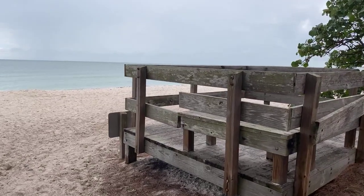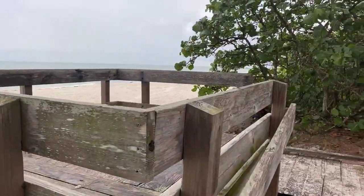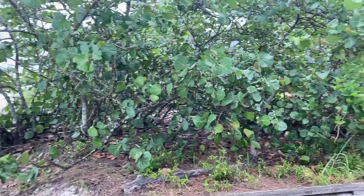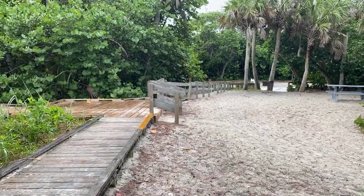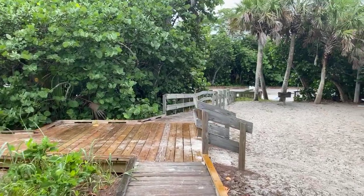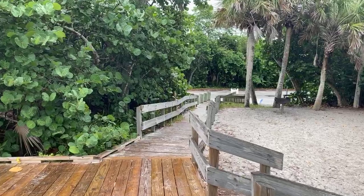And what's really nice, remember this, if you have a hard time walking, or if you ever bring somebody to the beach that has a hard time walking, there's a nice little boardwalk right from the parking lot to the skybox. When it comes to accessibility, this park is fantastic.